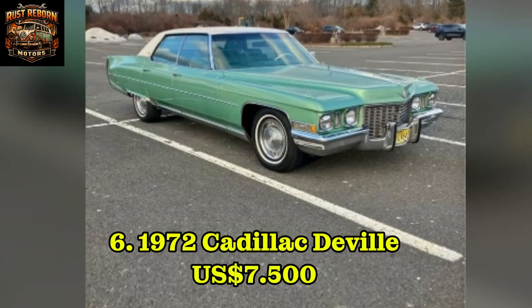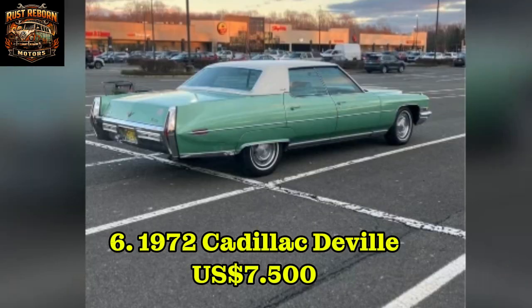Number 6. This 1972 Cadillac Sedan DeVille, offered at $7,500 and located in Jackson, New Jersey, is presented as a beautiful and largely original full-size luxury sedan that was purchased last year from the original family owners, giving it a strong sense of history and continuity.